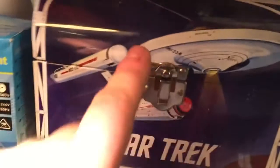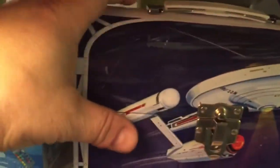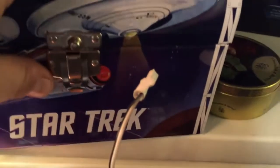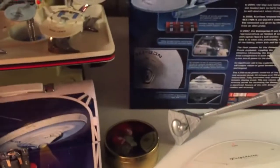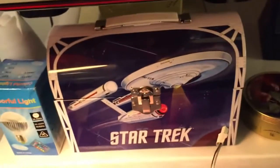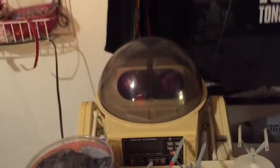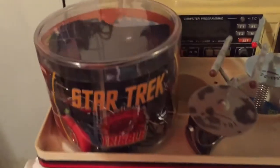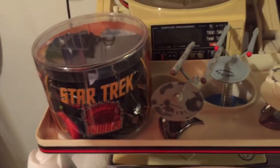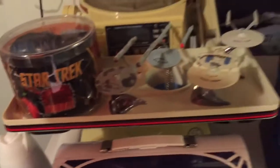Move up here, this is a special collector's tin. It's got a 1/1000th scale Enterprise model in there to build, which I am going to be doing as my USS Executioner from Star Trek Online. Got my friend Jim to print me up some custom decals for that, and those are in there as well. Got my Omnibot from back when I was a kid. This is a Tribble container that the little Tribble came in from Loot Crate. It's full of various electronics and things.